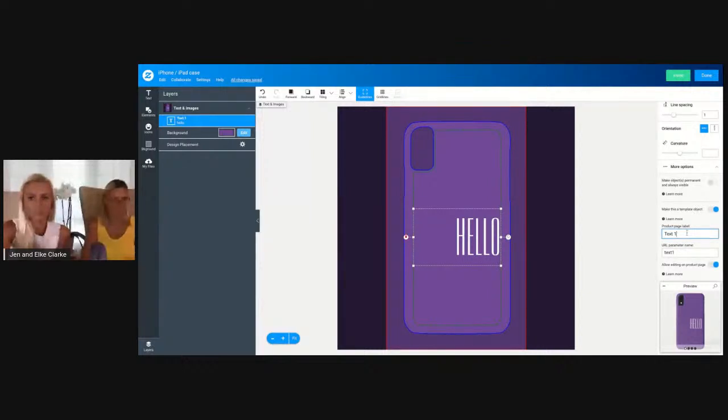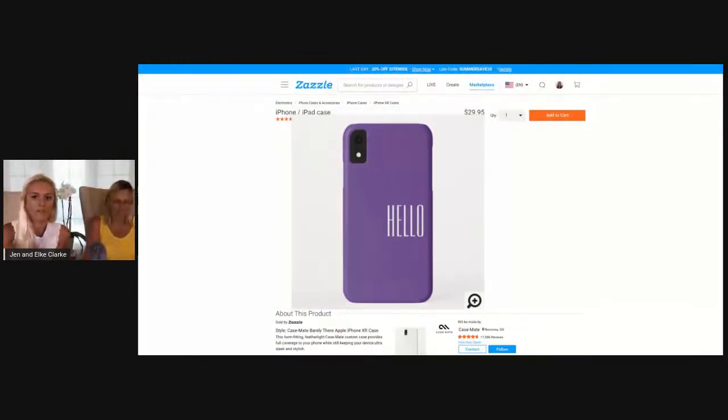Don't change these unless you know and are more advanced, and we teach this in the Profit by Design Academy, and all of our students know how to edit these things. You can change the product page label if you want to, but if you're just starting out, keep both of these the same, because if you mix them up and you actually change this one, it will not make your template usable and it will mess up your product. So you don't want that. Then you're going to click the done button.